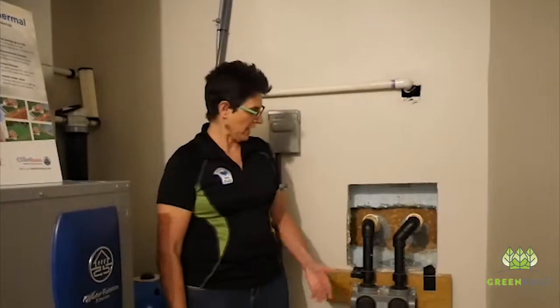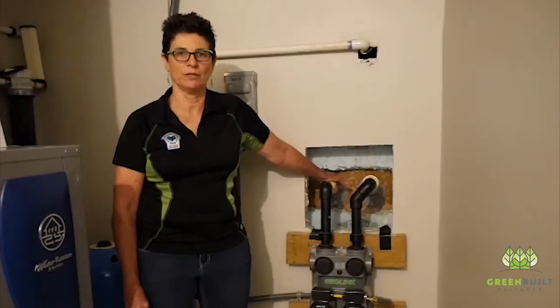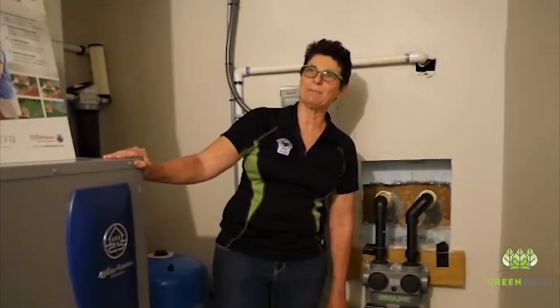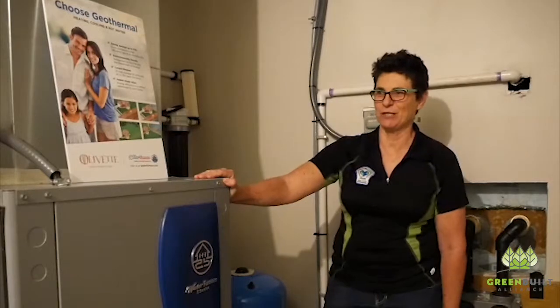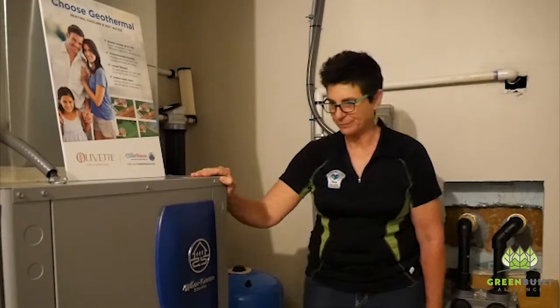So this is a geothermal heat pump system, and one of the ways that you know that is there is a connection from underground piping that's drilled and comes into the house. Another way to know that it's a geothermal is if it's an extremely big unit. Something you have to consider when you're doing geothermal is you have to have enough space in your mechanical room to handle the larger unit.